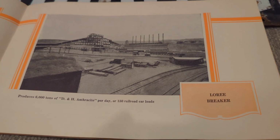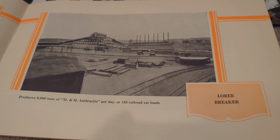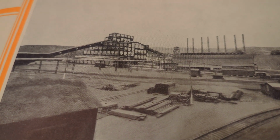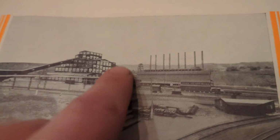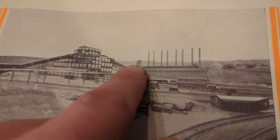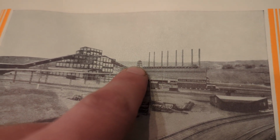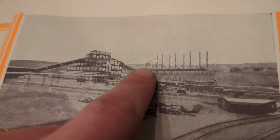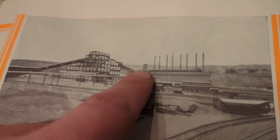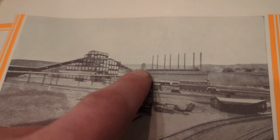Lorry breaker. 6,000 tons of D&H anthracite per day, 150 railroad carloads. This was in Larksville. There's the breaker. Here's the shaft head frame. And this had a super sketchy cap on it as of like 2008 or 2009. It was just a small thin piece of metal, and they've subsequently capped it with concrete. They didn't backfill the shaft, but they put a proper cap on it.